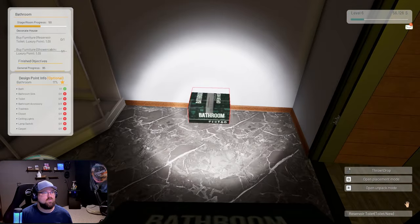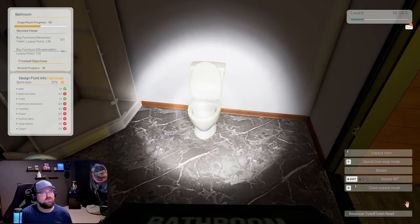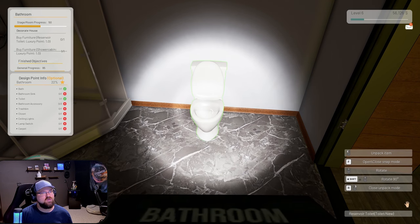Just christening the house this month. There you go. Wards away any bad spirits. It's like saging a home.